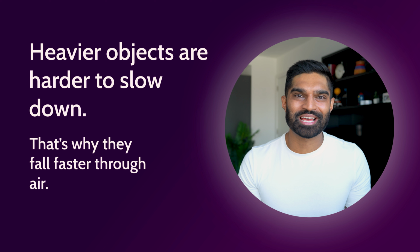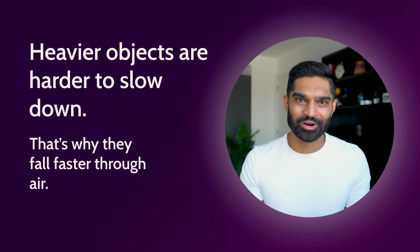And that's exactly what's happening when two objects fall. The heavier one is just harder to slow down, and that's why heavier objects appear to be falling faster. It's just that they're not slowing down as much. So now with the shopping trolley analogy, you get it.